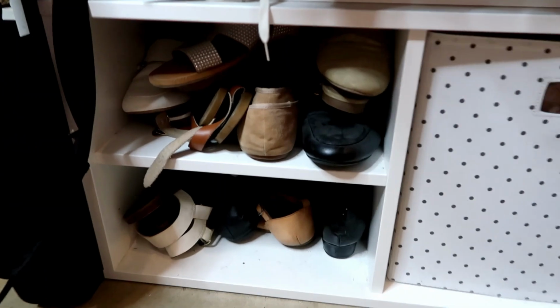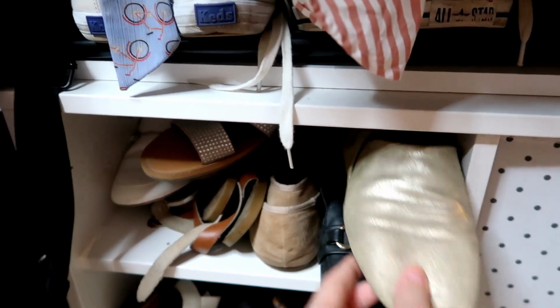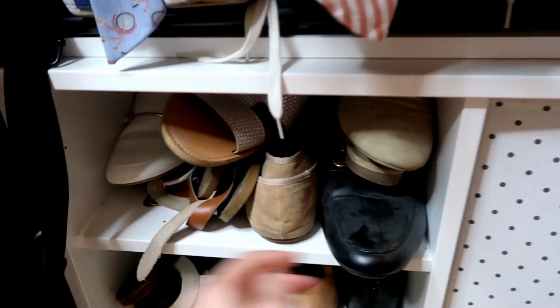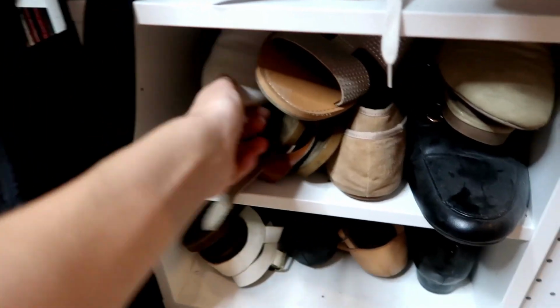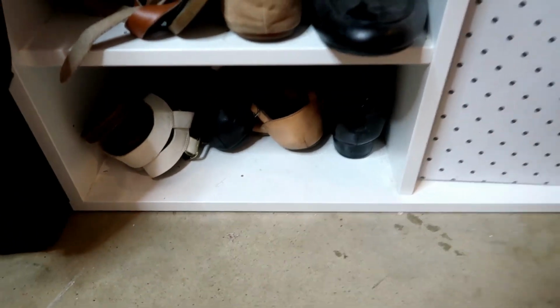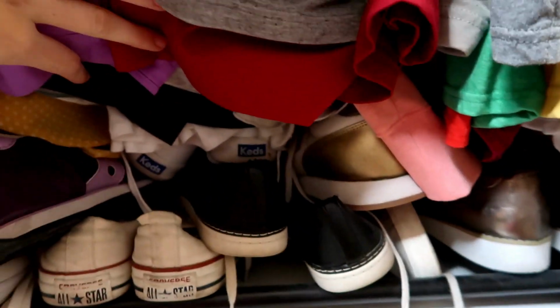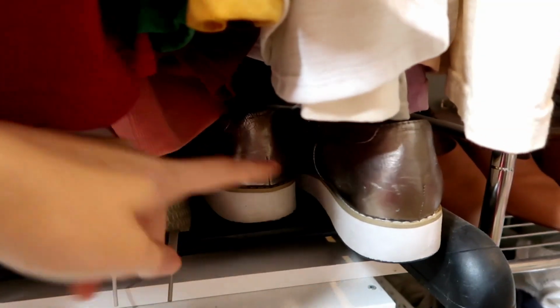Alright, so these are my shoes. Definitely kind of dusty. These are my slip-on loafers. So we have our gold ones, black ones, here are our white ones. Then we have some ballet flats, sandals. These are mostly sandals, and then other types of sandals. And then these are all of my, well, most of my tennis shoes and my Oxfords.